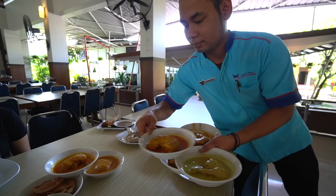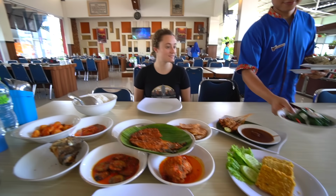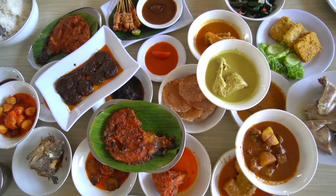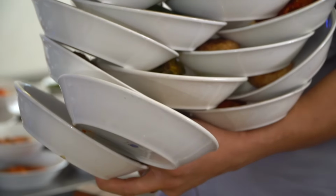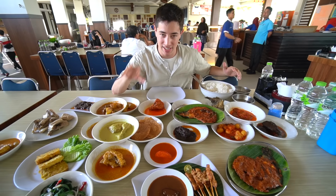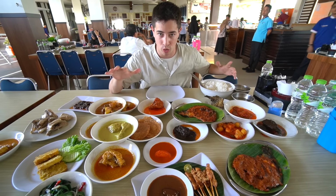So almost immediately as you sit down, they start to bring out all the different dishes. Look at this. Here they come. So the waiters here are carrying plates in the double digits, 10, 15 plates at a time, and they bring them to your table. And the way that it works is whatever you want to eat, you can just eat. But if you don't want it, you just leave it on the table, and at the end of the meal, they'll take it back and they'll only charge you according to what you ate.